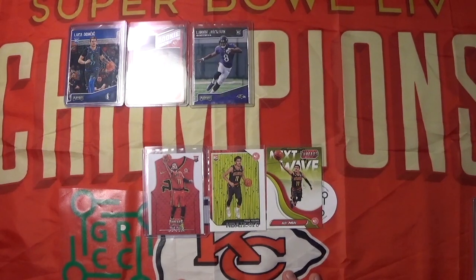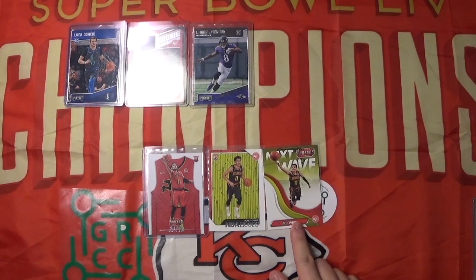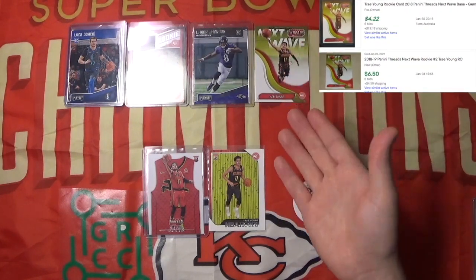Back then, I didn't even know if I wanted to spend $6 on these cards. I figured at $2 a piece, these are worth more than $2 a piece. And the way I wrote this down was one of these, I think it was this one, because inserts generally don't do as well as ones that actually say rookie. This was worth, I think, $5. So I've already made $3 there.